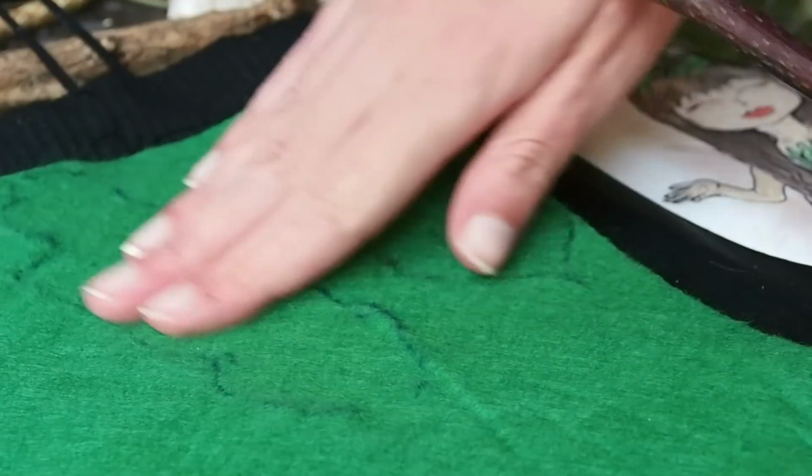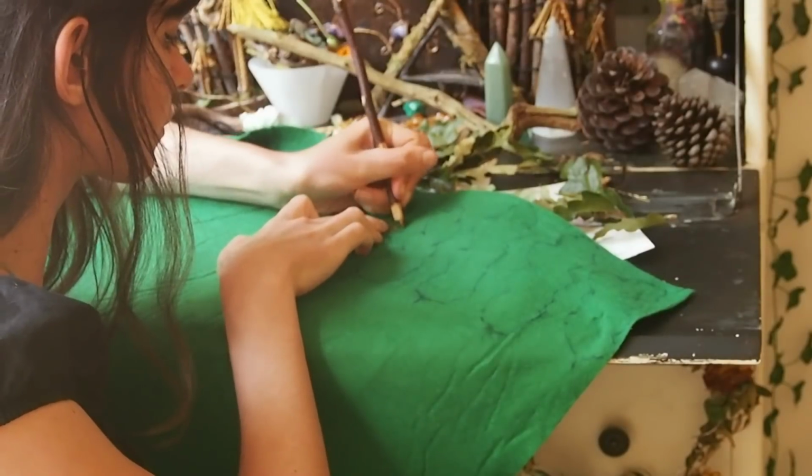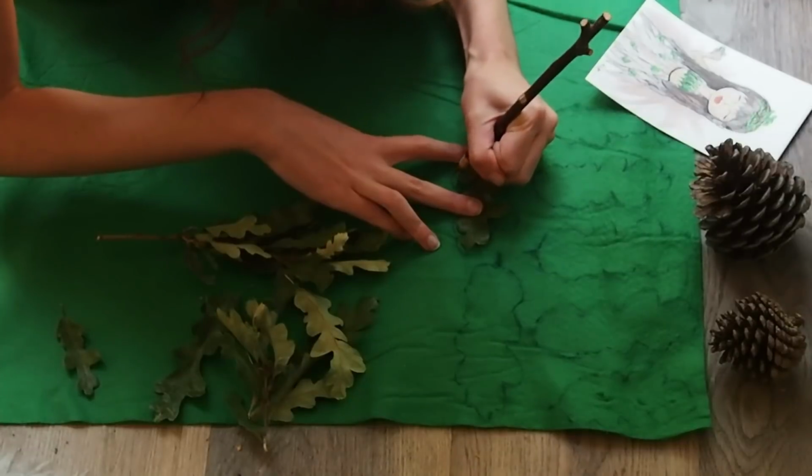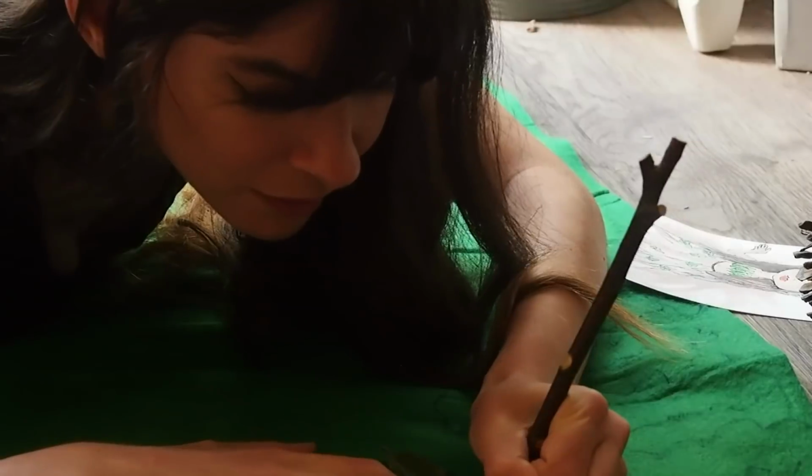In folk belief, carrying around an oak leaf is a great way to always perceive the truth of a matter, and to catch a falling oak leaf will protect against illness all winter.